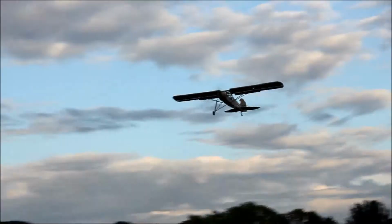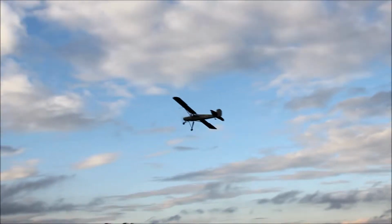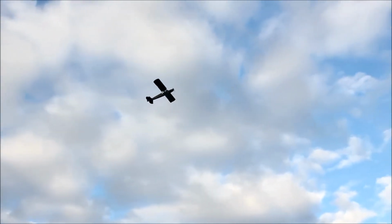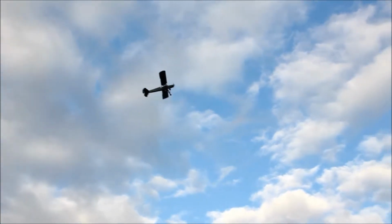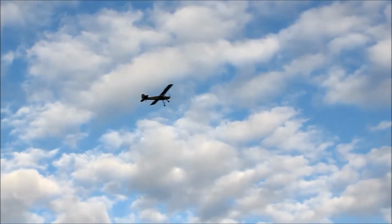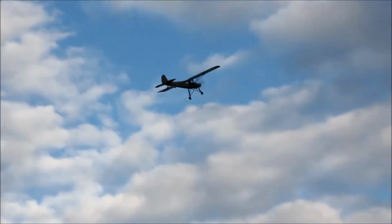A combination of leading edge flaps and drooping ailerons gives it an incredibly low stalling speed. Showing how those leading edge flaps and the trailing edge flaps, and that engine up front, the Argus 240 horsepower engine, enable the plane to fly very slowly like that.